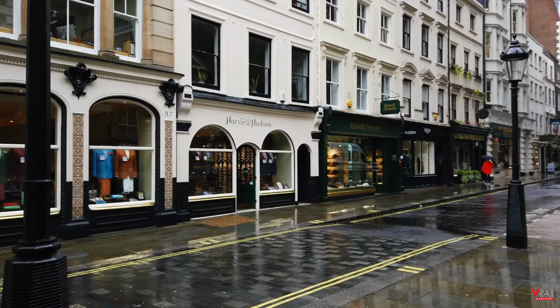As we're making our way down the street here, there is Russell and Bromley. Now I love that store. I was going to show you my shoes, but I'm not wearing the Russell and Bromleys today. I did wear them yesterday. I didn't want to get them all wet. They've got several locations here in London, and they've got great shoes. I was actually checking out one of their other stores in the Covent Garden area the other day and debating on what to get. Let's just go across and you can see.